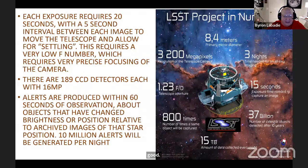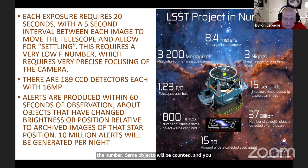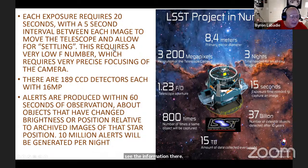Now, the LSST project numbers: 8.4 meter primary, 3,200 megapixels. You know, my camera's got 36. It has a focal ratio of f/1.23. Wow. 800 times the number, the same objects will be captured. And you can see the information there. 15 terabytes, as I said, collected every night. Each exposure is 20 seconds with a 5-second interval in between.